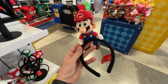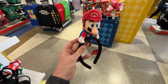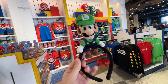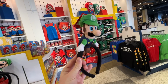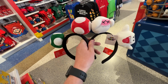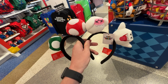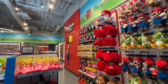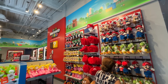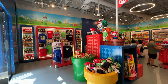And speaking of Nintendo, on my way out, it seems like Universal has their version of a Mickey Mouse ear. They have the Mario and Luigi little headbands you can wear. They also have the Ghost, and they have Yoshi and a bunch of other characters. And I'm seeing a lot of guests in the park wear them. So very, very popular item that seems to be flying off the shelves. And that's like all the Super Nintendo merch. And this is exactly why I think the land is going to be one of the biggest smash hits that Universal has seen in a very, very long time here in the States.